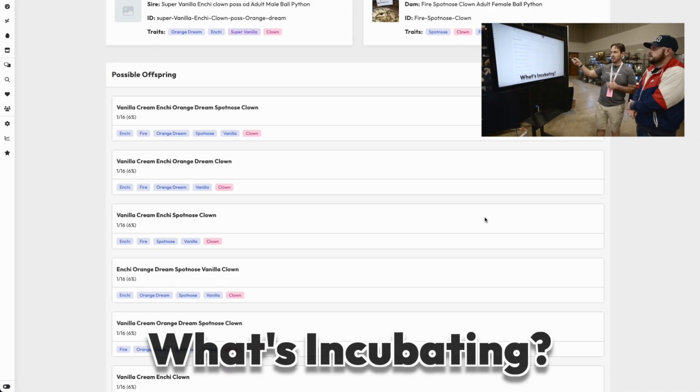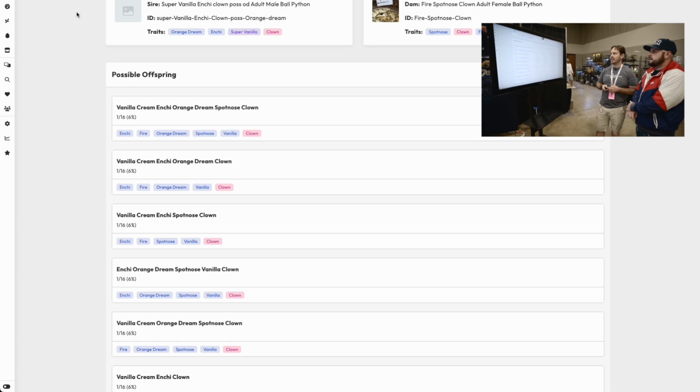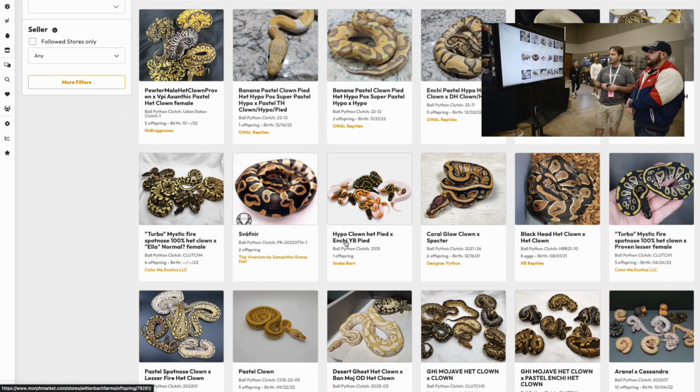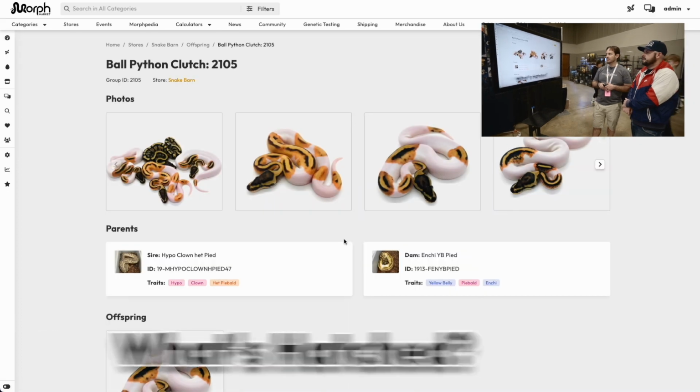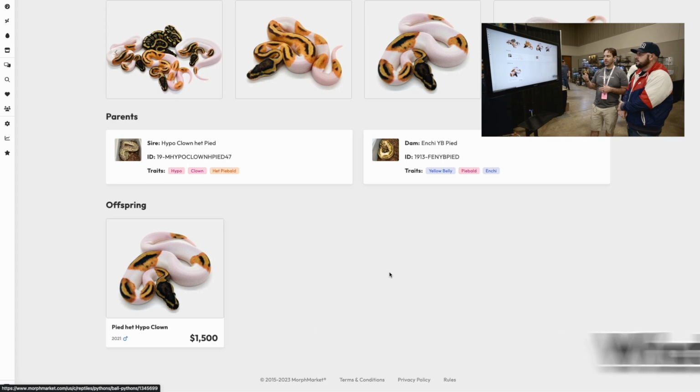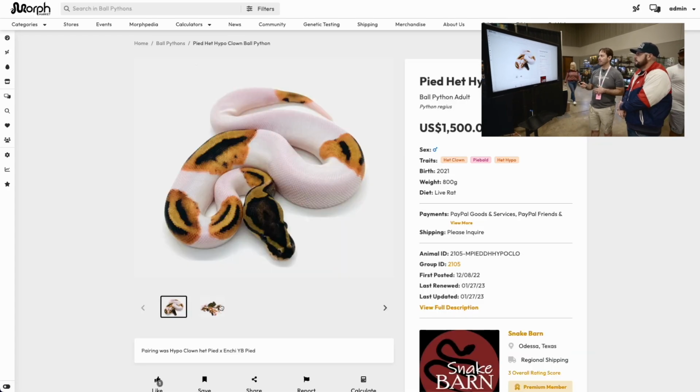So here we're looking at a clutch, right? That's not hatched yet. And then it's also got clutches that have hatched. It shows what's hatched. Of course, you can then look at the animals and whatnot.